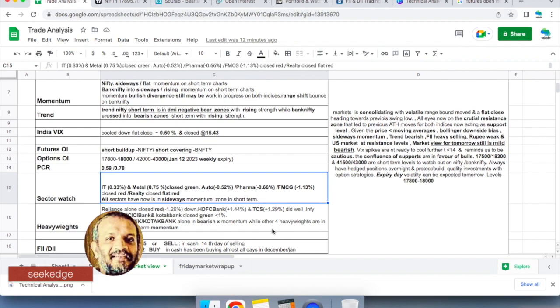So Reliance closed red, 1.2%, and HDFC Bank and TCS all did well, 1.4% and 1.29% more. It's a very good move. HDFC Kotak closed green, but that is less than 1%, right? So Infy, HDFC Bank, Kotak Bank, these are the only stocks in the heavyweight category which are bearish, and four of the other heavyweights are in sideways momentum. So 50-50 kind of. Heavyweights are getting sold, and the bearish momentum means FIIs are selling only the heavyweights. They keep holding the heavyweight stocks definitely, and they're selling off big giant stocks, large cap stocks, heavyweight blue chip stocks is what selling is happening.